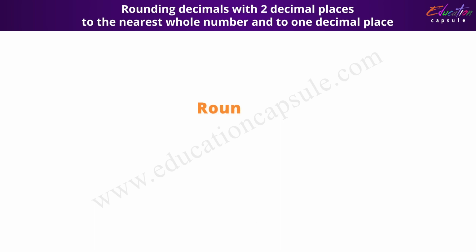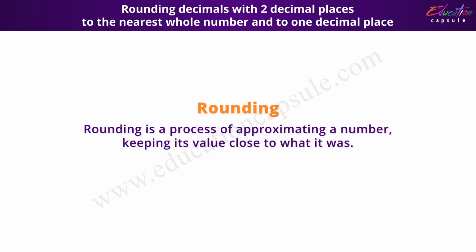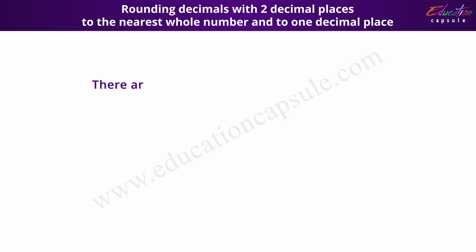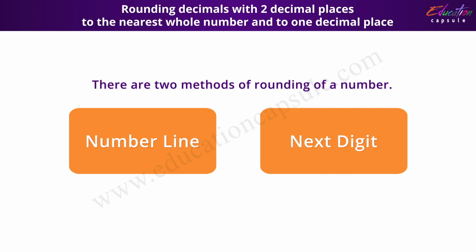Now what is rounding? Rounding is a process of approximating a number, keeping its value close to what it was. There are 2 methods of rounding a number. The first one is using a number line, and the second one is using the next digit.